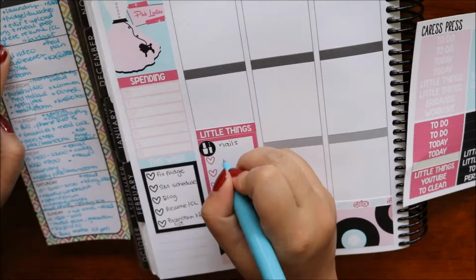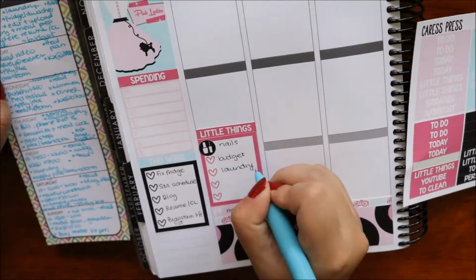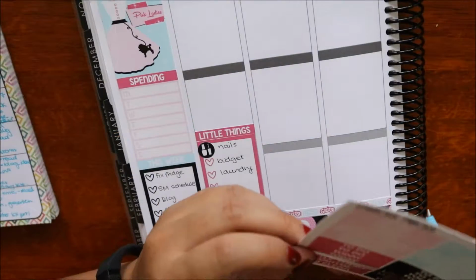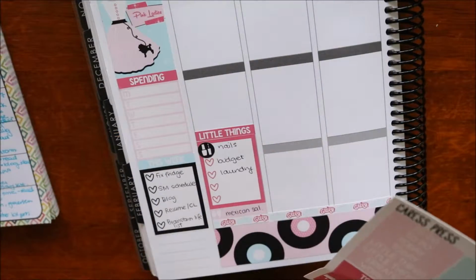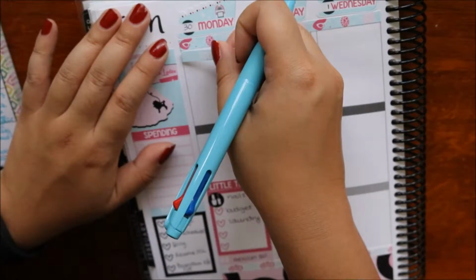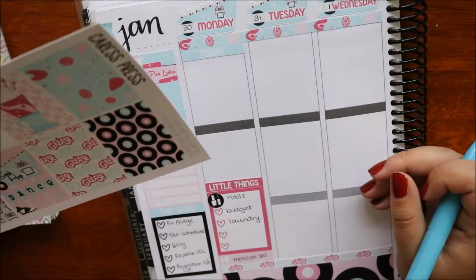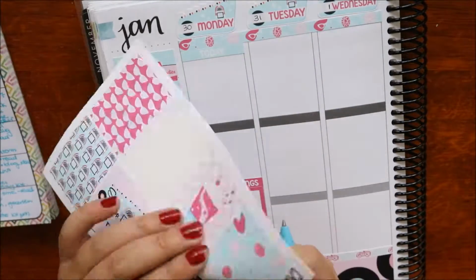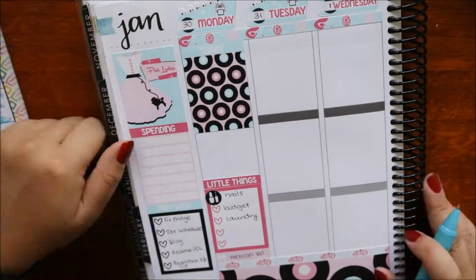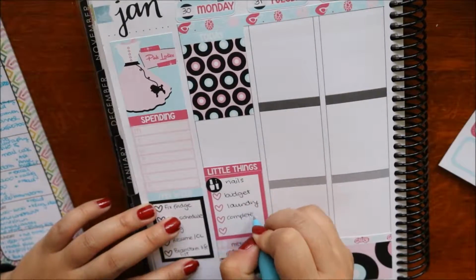So here I'm just filling in the checklist with some things that I needed to do today, and I'm breaking it down off the list that I have there to my left, so I know exactly what I should be putting in the rest of the section. And I am doing a no white space spread because this is a full kit and I really didn't want to waste any of the stickers. Although I don't think I ended up using all of them anyway, and I used the rest of the stickers in my plans in my notebook.